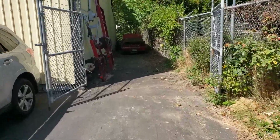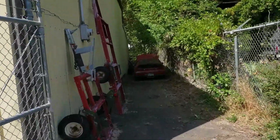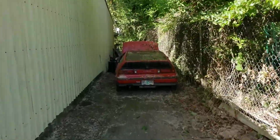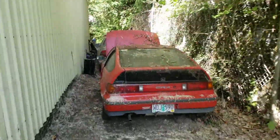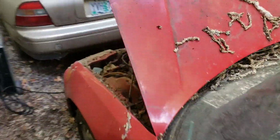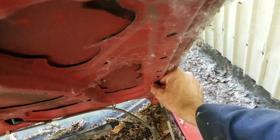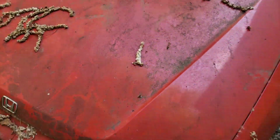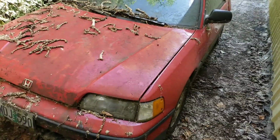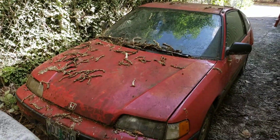Alrighty, now we've cleared a space. Let's see if we can get this barn find behind the shop, Honda CRX, out of here and get it cleaned up. It's running. That's always good. Let's shut the hood. And oh, that old battery. She's pretty messy.